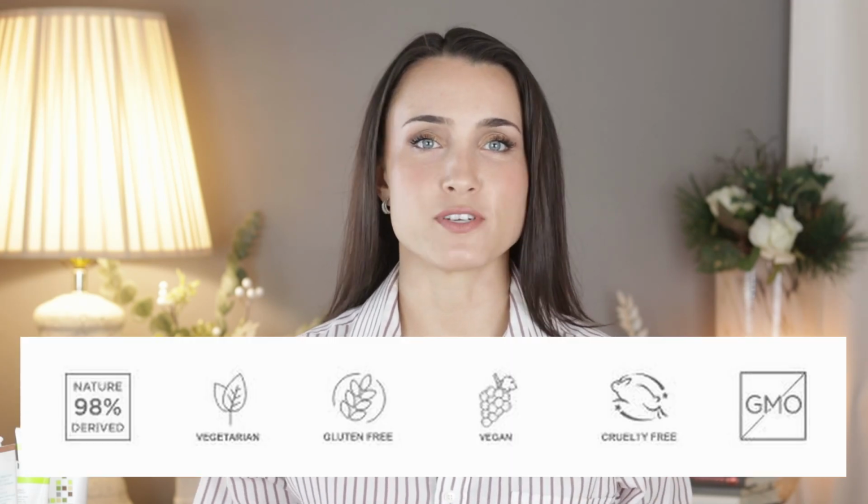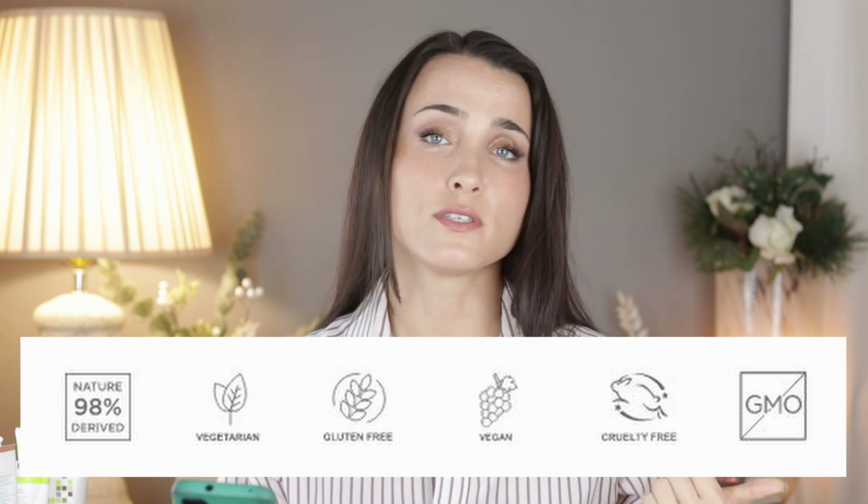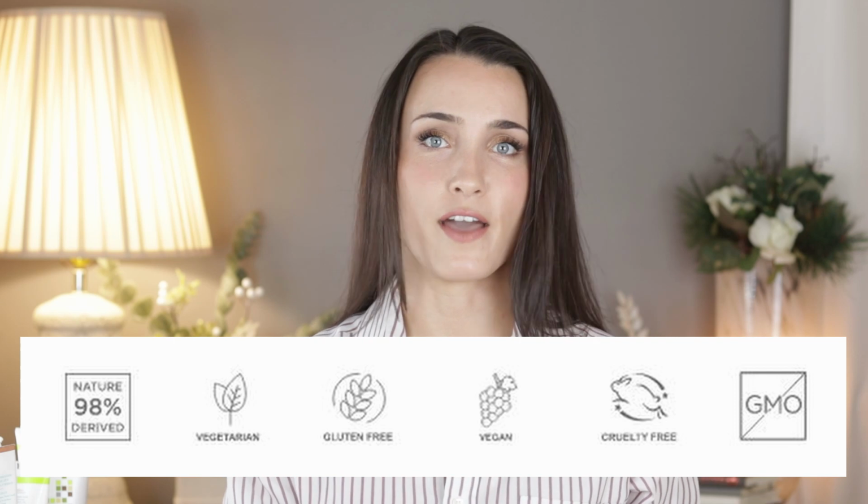It gets in those knuckle cracks, smooths them out, and I personally don't mind some glow around my cuticles by my nails. I think it looks nice, like Instagram-y, you know. But I really like Andalou as a brand. I trust their ingredients. They boast 98% naturally derived ingredients across all of their products. They're cruelty-free, they're gluten-free, they're vegetarian, and they're vegan.